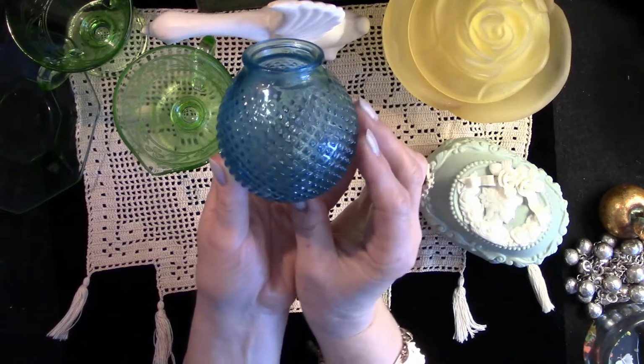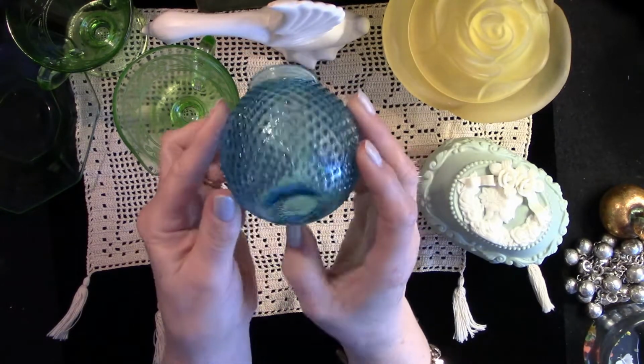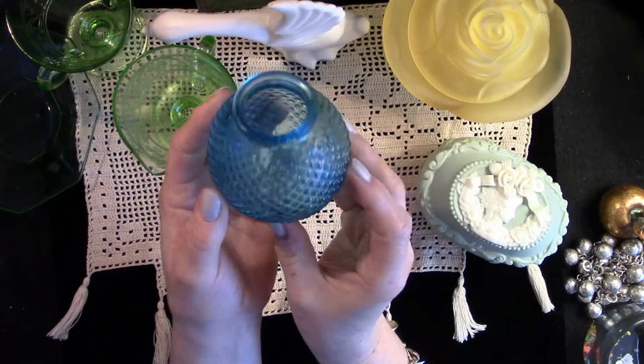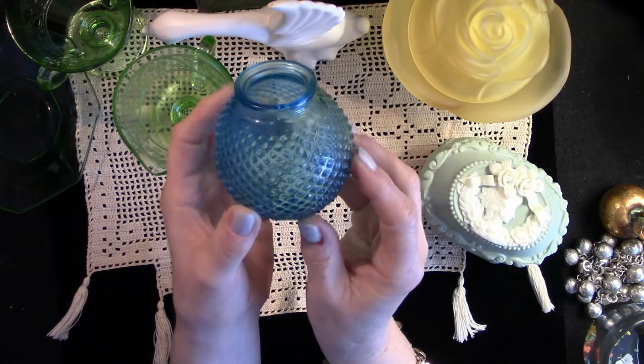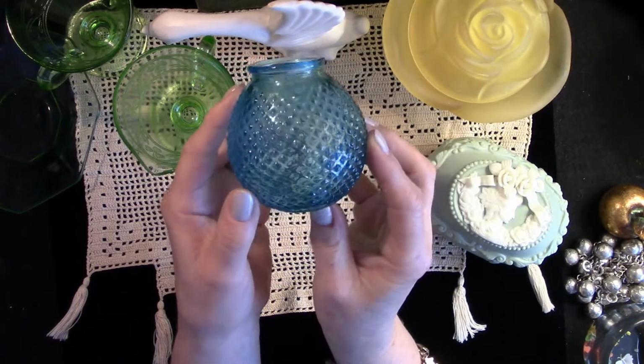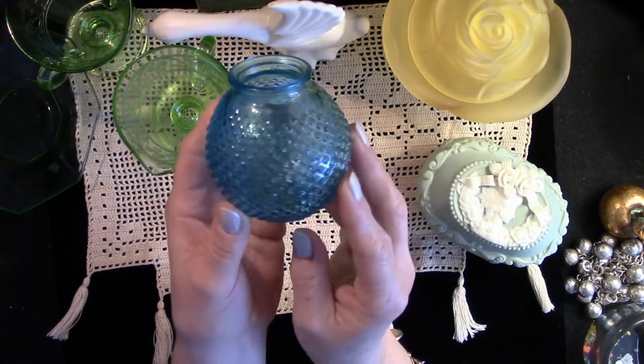Now this beautiful piece of glass was 50 cents, and I thought, gee, that reminds me of a little Victorian decoration for Christmas trees. So I thought, I'm going to pick that up and I'm going to do something special with it.